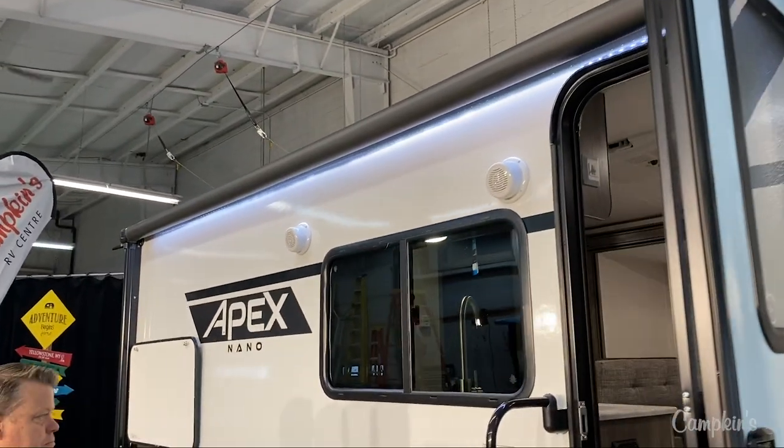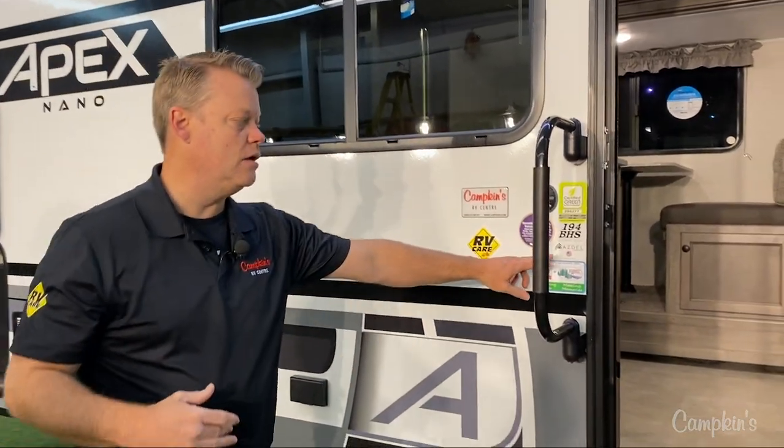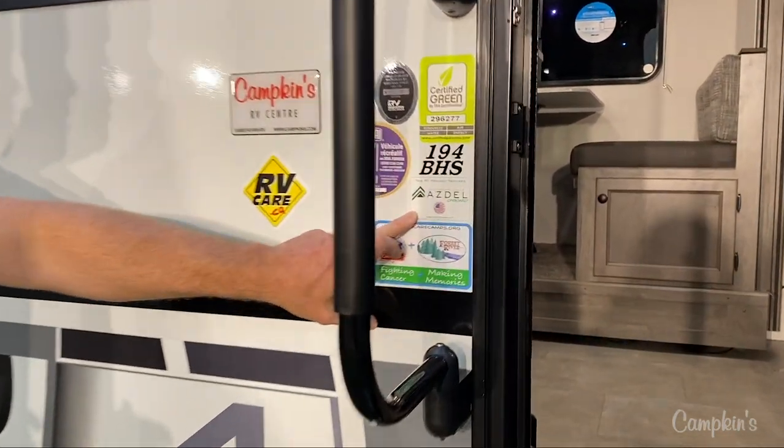It's got a beautiful, smooth fiberglass exterior. It's a laminated trailer. It does have the Azdel composite. So I'm going to show you another little secret.